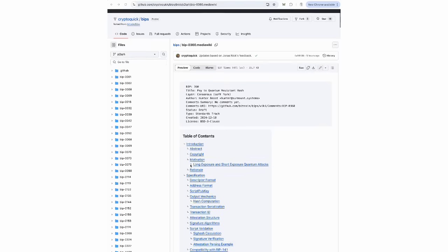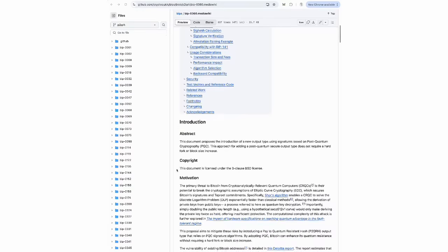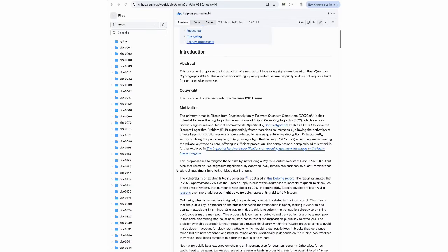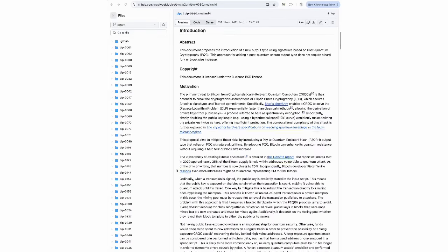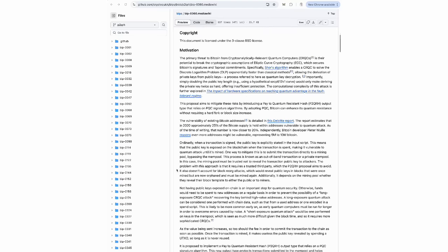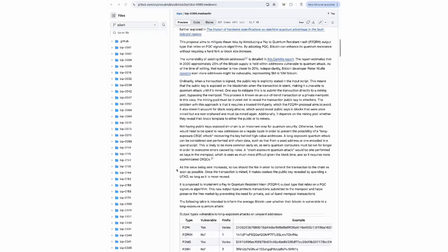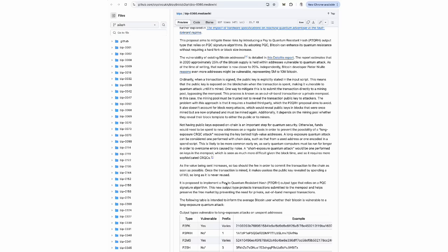Okay, so let's talk about the plan moving forward from the Bitcoiner's lens. There's an individual, his name is Hunter Beast, or at least that's what he goes by. He has a Bitcoin improvement proposal. The number is 360. You can find this on GitHub, and what he's proposing is, how can we upgrade Bitcoin to be quantum proof? And it's not some vague, we'll figure it out plan. It's actually a pretty concrete pitch. The name of this is pay to quantum resistant hash, or P2QRH.